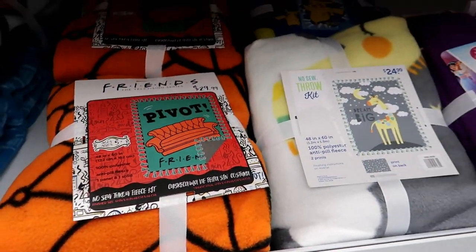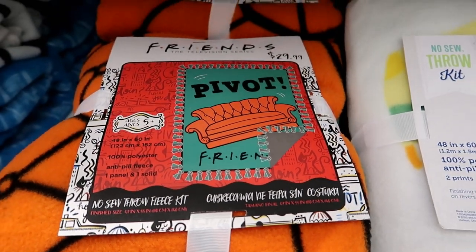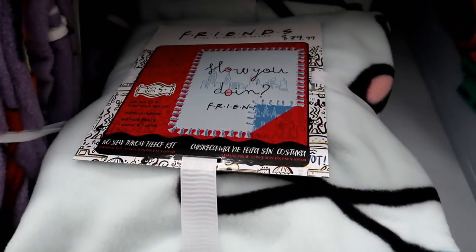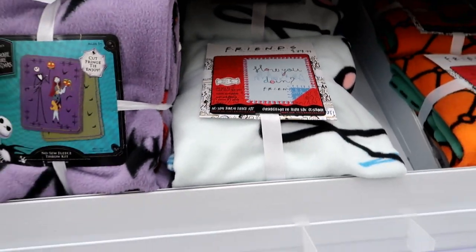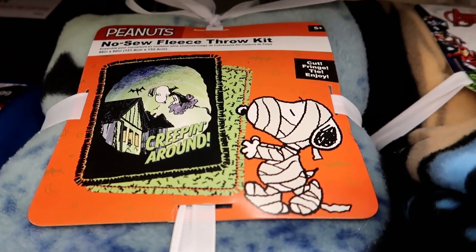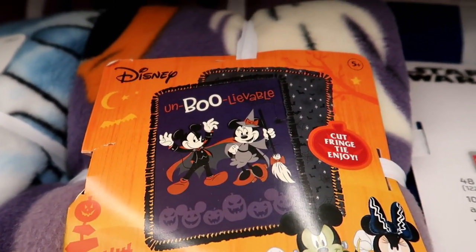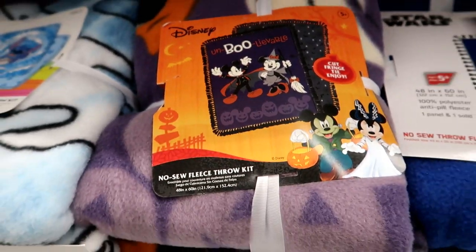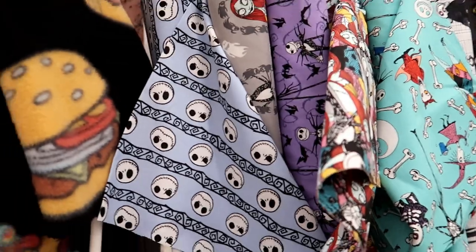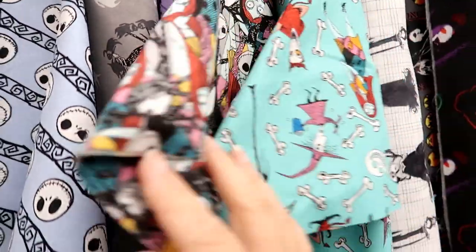All right, these are no-sew throws, and I have to show you. Pivot, pivot, pivot. And how you doing? Oh my gosh. So we have a Snoopy fleece throw creeping around. And oh, we have Minnie and Mickey here. Unbelievable. Okay, I'm throwing in the Star Wars one. Beetlejuice. I would be failing you if I did not show you all the Nightmare Before Christmas fabric.